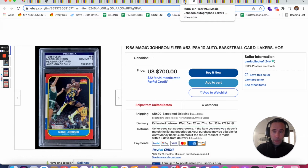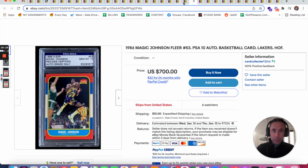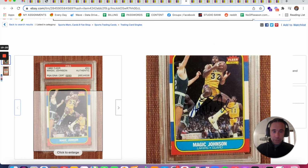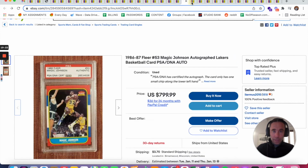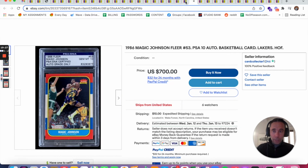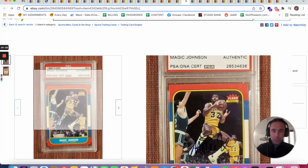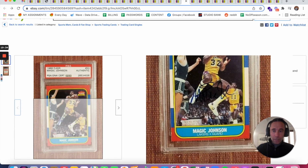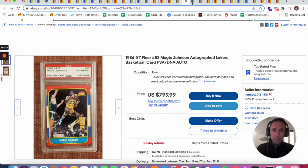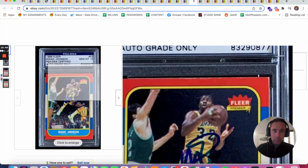I am looking at the actual autograph itself and aesthetically determining which one I like better with the eyeball test. This one is in thicker Sharpie, which is, I think, more desirable to many collectors. And then this one is still Sharpie, but it's a thinner Sharpie. But it has a slightly newer PSA slab than the one in thicker Sharpie. I'm not gonna let $99 influence my decision too much. It could be a tiebreaker.